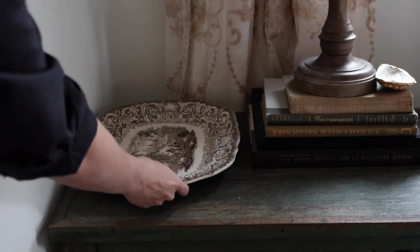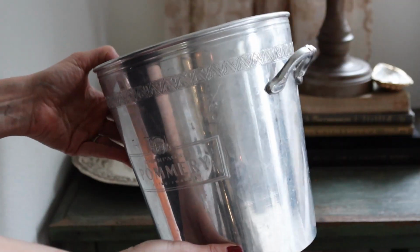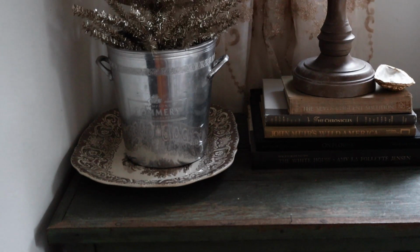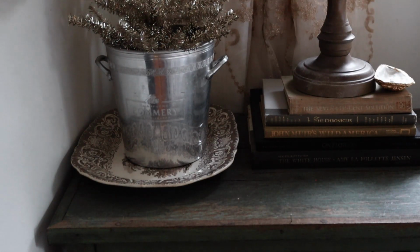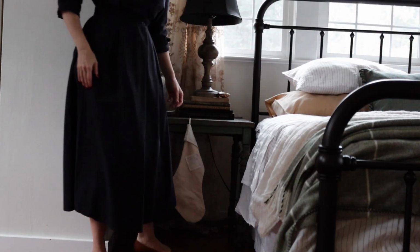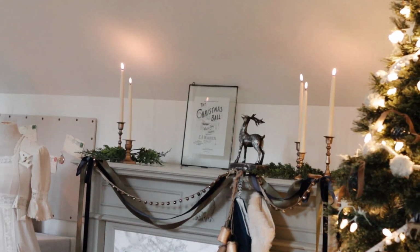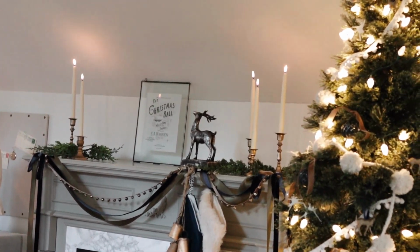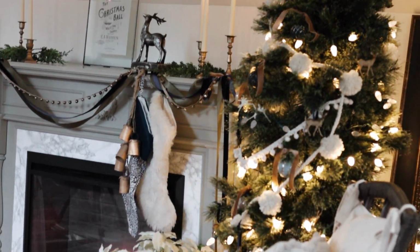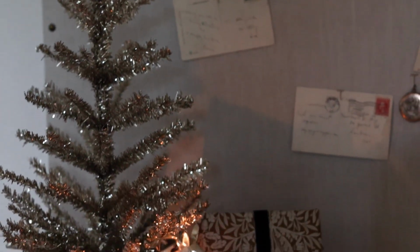She's on Etsy. And then I'm going to reuse this platter from my fall decorating, another thrifted champagne bucket, and another tinsel tree from Target. And then these are old stockings that I've had for many years. I want to encourage you to use stockings more than you need, even just as a soft decoration. I think that's a great idea. And then here's our finished look.